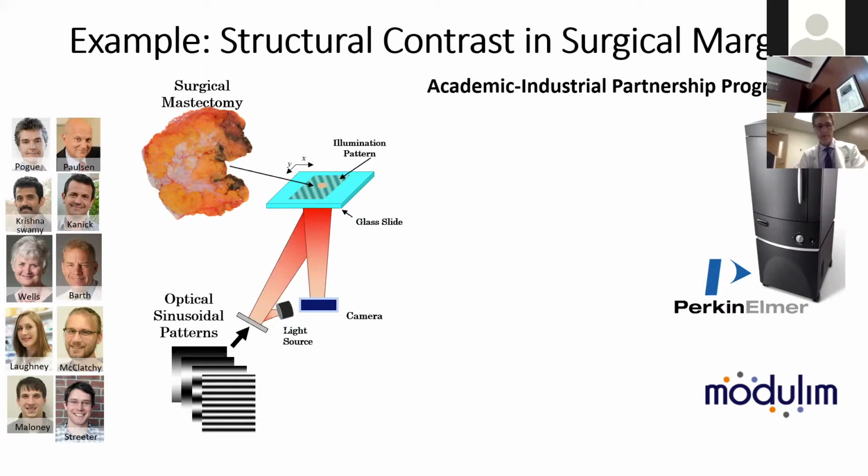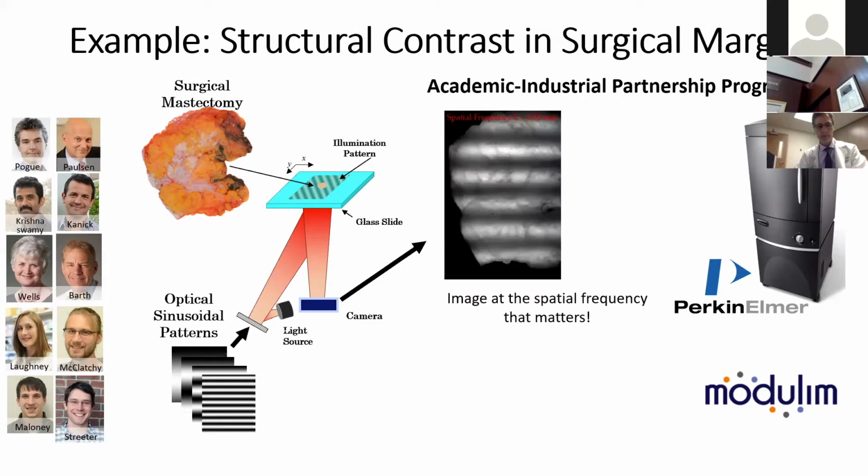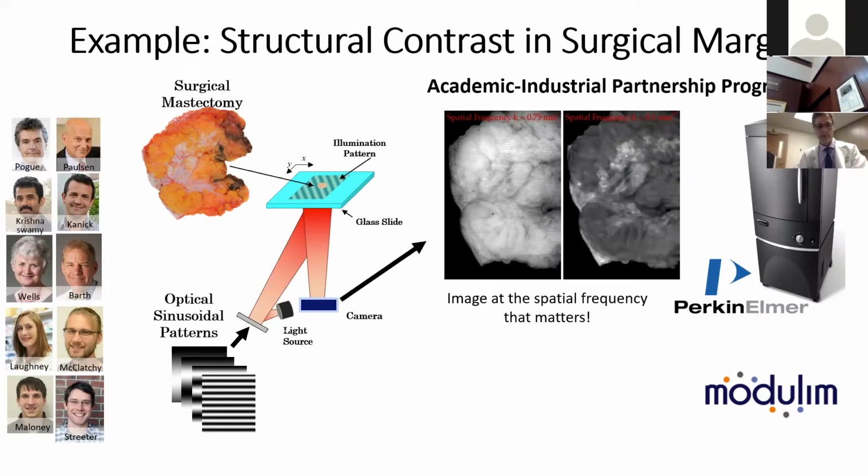We had been working with our breast cancer team on imaging resected lumpectomy specimens for some time. We tried different techniques of raster scanning spots and hyperspectral imaging. But in the end, we localized on this idea that high spatial frequencies give us something special. Here's a lumpectomy specimen that has been illuminated by different spatial frequency patterns, and you folks know this very well. As you demodulate that same image at those spatial frequencies, you see different features in the tissue.